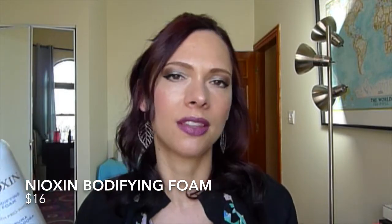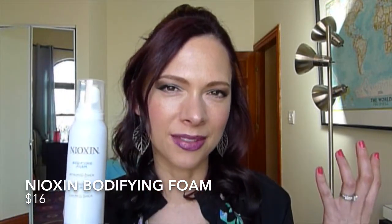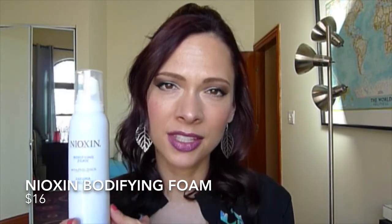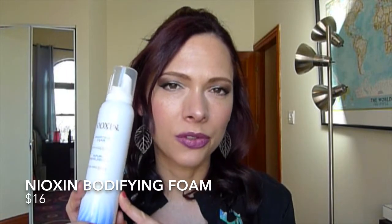It's a mousse that is supposed to make your hair look thicker and fuller. Simple as that. And Nioxin is a brand that does make products for thinning hair. That's really what they do, but they have stylers as well. And I got this at Ulta. It's about $18, and of course I use coupons, but the problem was, it just really didn't do anything.